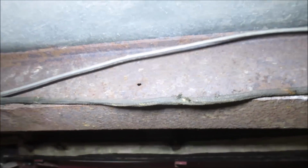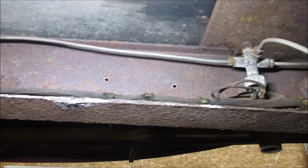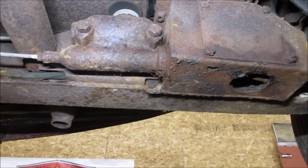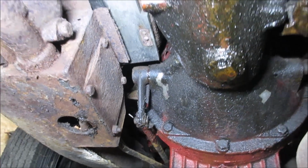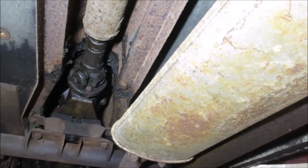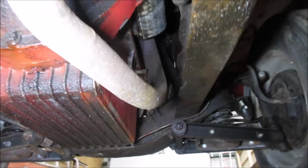Frame, I don't know if that's a rot hole right there, or that's supposed to be there. There's a couple more holes there. They look too perfectly round to be an issue. Master cylinder, single circuit. I think the transmission's been pissing its fluid out for 30 or 40 years. Exhaust looks complete.